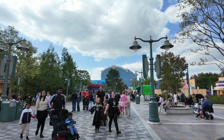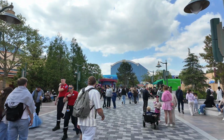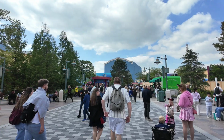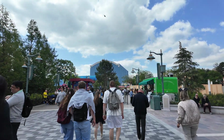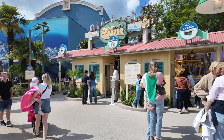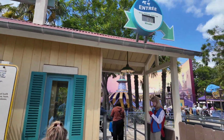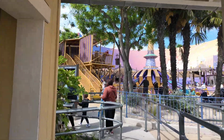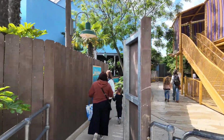I've seen it drop down to 60. So it's between sort of 75 and 85 minutes today, so 60 is actually a really good time. So we'll head over, jump in the queue for that. Here we are then for Crusher's Coaster. Single riders 55, standby 60, so I don't know why you'd hop in the single rider at that length, but here we go, see how long we end up waiting.